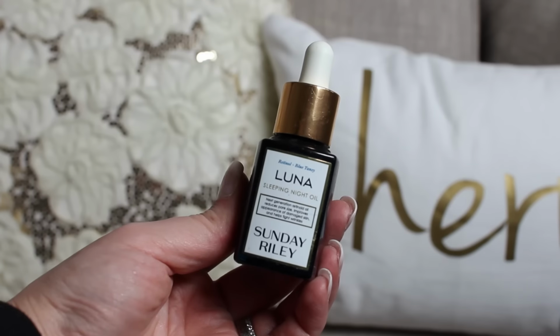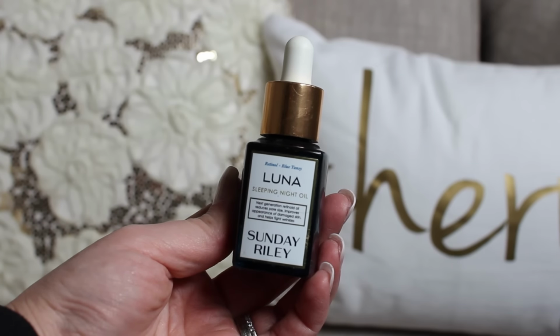I use this during the day, and then at night I use the Luna Sleeping Night Oil. This is a Retin-A type product. Reduces pore size, improves appearance of damaged skin, and helps fight wrinkles. So I really love this for at night. I could tell a huge difference when I stopped using this when I was sick, just because I was too tired, I just didn't take care of my skin as I should. I noticed a huge, huge difference. So these were a huge game changer in my skin this year, and I've bought these multiple times as well.